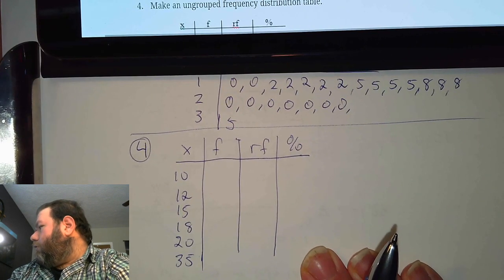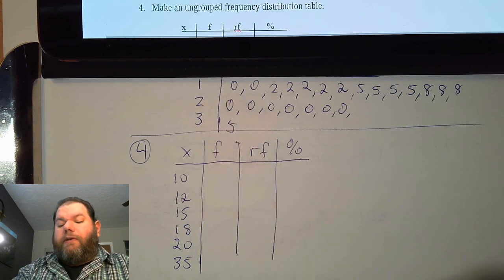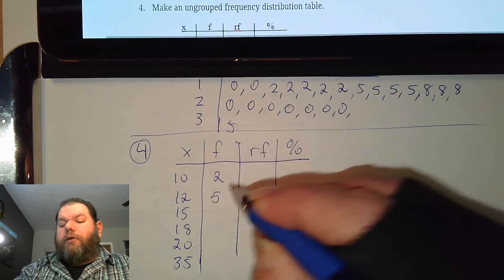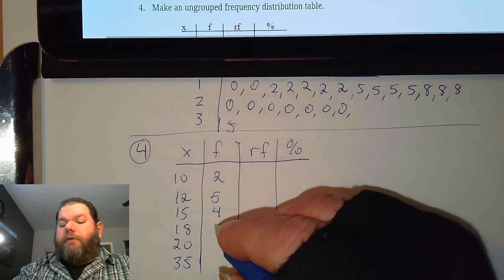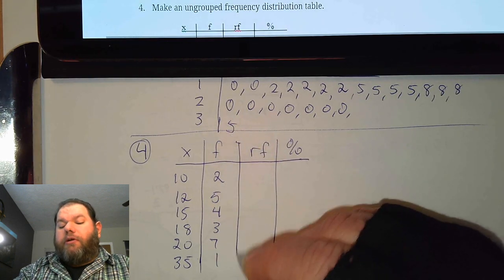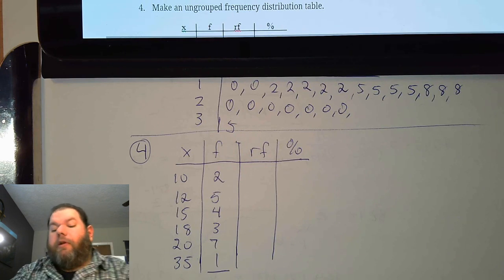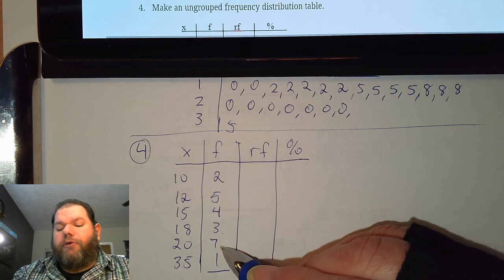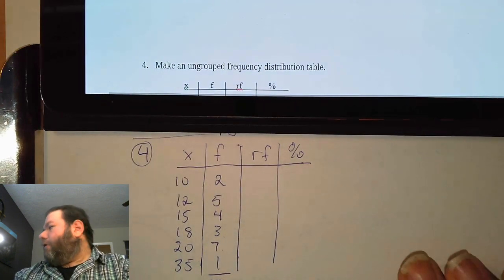Okay. Let's count out the frequency for 10. That occurs twice. 12, we have 1, 2, 3, 4, 5 12s. 15, 4 of those. 18, we have 3 of those. 20, we have 7 of those. And 35, just 1. Now this should add up to 22. So it's 7, 11, 14, 21, 22. And this is a nice way of checking that we've done that correctly. Okay.